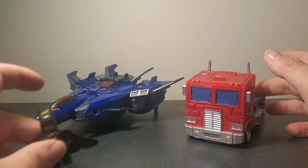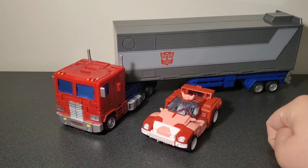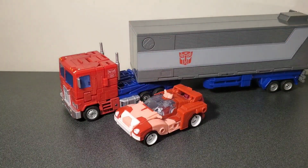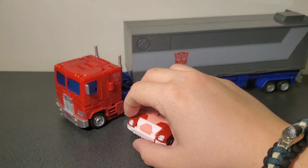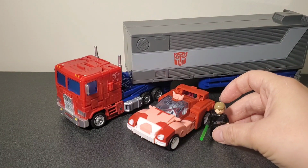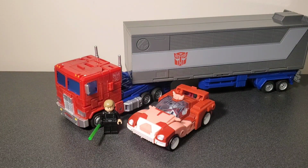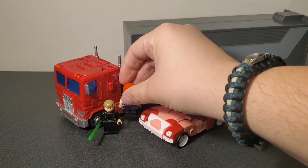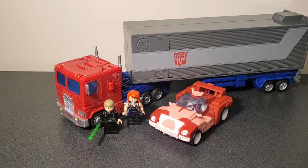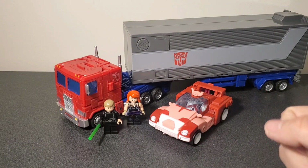And here he is, of course, next to a little Lego minifigure such as Batman. Of course, here is Elita 1, who is perfectly in scale, I believe, at least. A car versus a semi-truck. That's a good comparison, I think. Here is a little Lego minifigure such as Luke Skywalker. And I'll put Luke right next to Prime. That is perfectly in scale. And here, Prime and Elita are next to Mara. So overall, pretty in scale, I think. Yeah, I can definitely see either of these figures sitting inside of Optimus Prime and fitting perfectly fine.